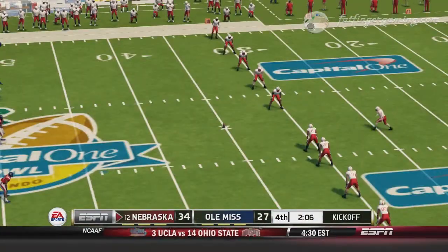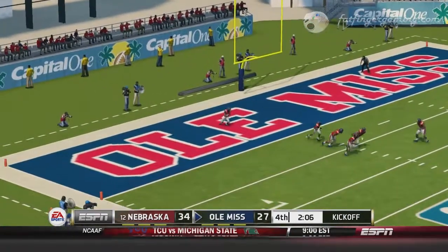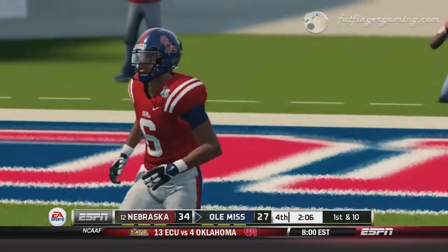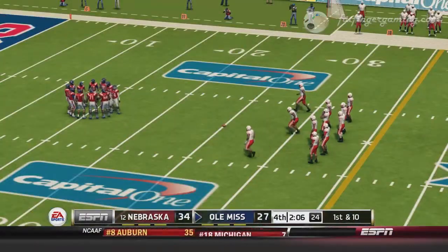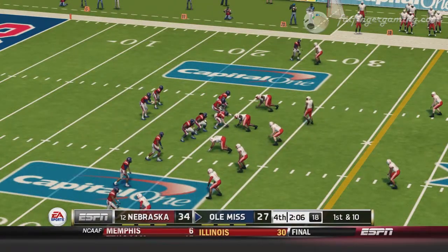They line up to kick this one away. He really got a hold of that kick. This one's going to be down in the end zone for a touchback. Yeah. You know, this is a real crucial time in the game. It could still go either way. Just over 2 minutes in the game.